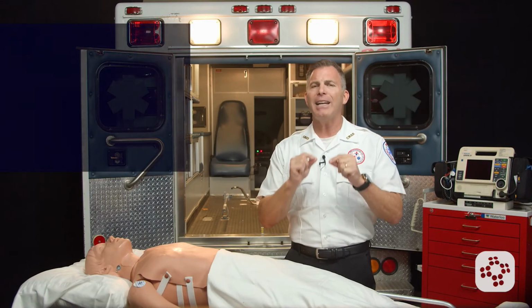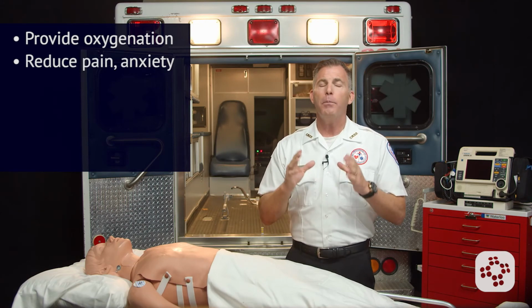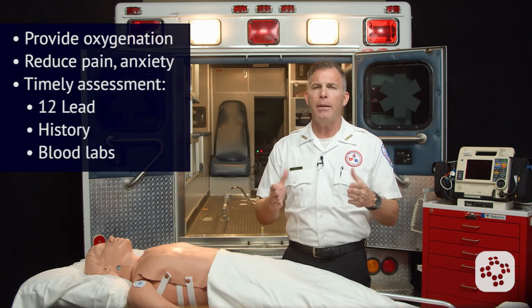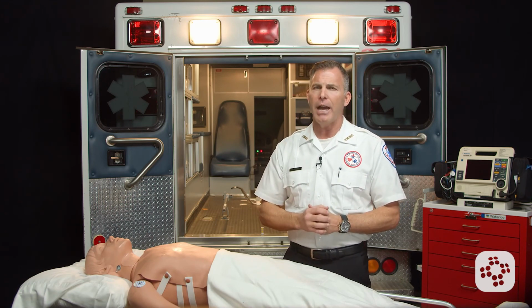The most important interventions early on for acute coronary syndrome patients are to provide adequate oxygenation, administer pharmacological interventions to reduce pain and anxiety, perform a timely assessment using a 12-lead EKG, history, and blood labs. The patient needs to be evaluated early for the possibility of fibrinolytic therapy. Cath lab considerations for percutaneous coronary interventions, known as PCI, or to be transferred for continued care at a cardiac unit.